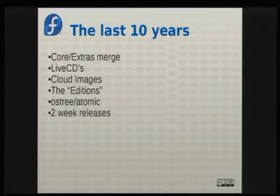We update the cloud base image and the Atomic image and the Vagrant box images, though we really only push out the Atomic side of it. We also create an updated Docker base image every 2 weeks as part of that process, which we don't push out to the greater world. It sounds like a lot of stuff, but it's really not. The way we produce Fedora today, up to 23, has not really changed a whole lot since the Core and Extras merge. We've tweaked things, we've grown organically, we've added stuff, but it's the same basic stuff.